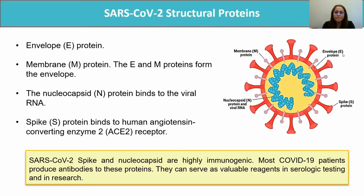Today, we're going to discuss only 2 of these structural proteins, the spike and the nucleocapsid. SARS-CoV-2 spike and nucleocapsid are highly immunogenic, and most COVID-19 patients produce antibodies to these proteins. Therefore, these proteins can serve as valuable reagents in serological testing and also in research. Next slide, please.